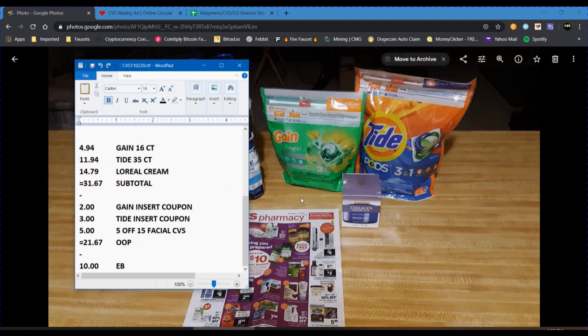Now, it's not often that I see the L'Oreal facial care mixed in with the spend 30 or spend 20 or spend 40 deal. They usually have their own separate deal, so I thought this was kind of interesting to have it thrown in there. But it works out in my favor because of the way CVS in my area is handling manufacturers' coupons now, not allowing you to double up and everything.